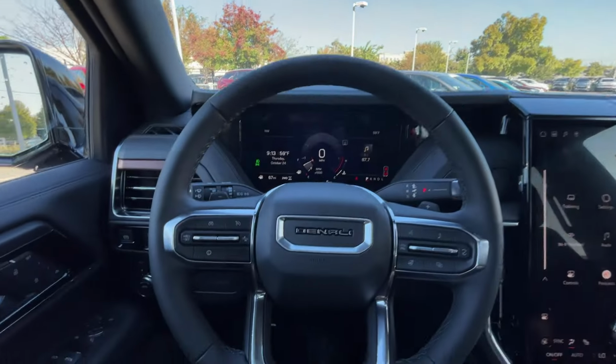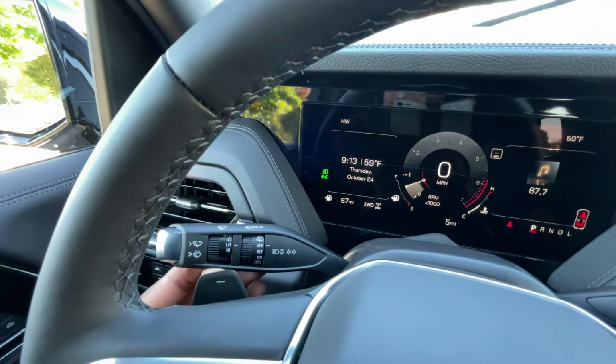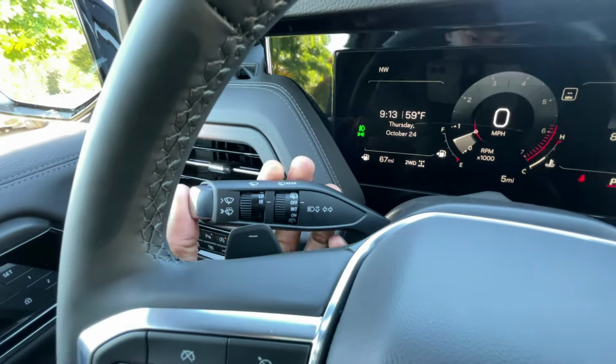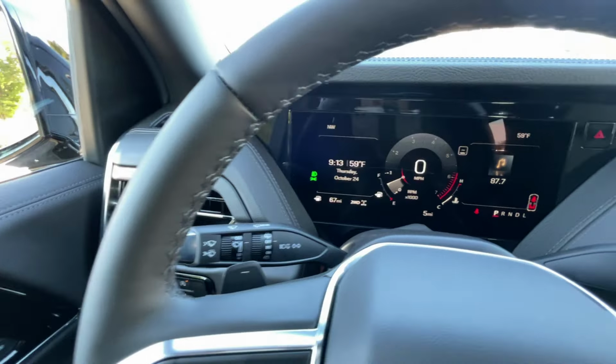Now back to the steering wheel itself. We do have our wipers here, so we can adjust those. Rear fluid, and then front fluid there. High beams, we can toggle those and flash.